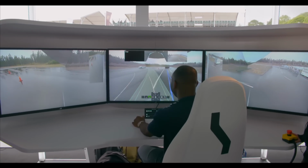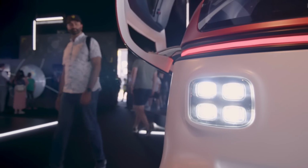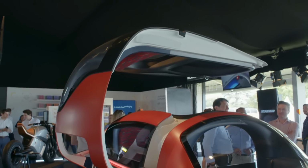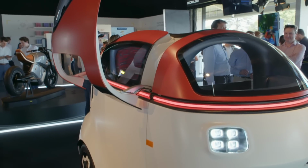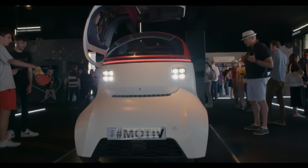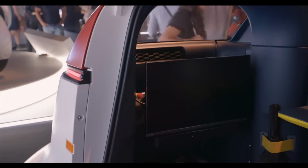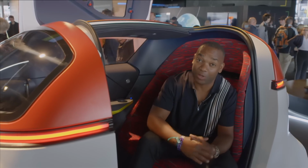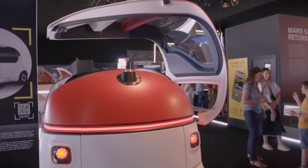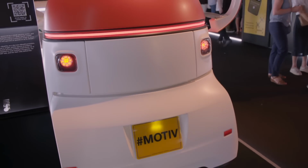Now, most of the tech in here was from startups I hadn't heard of before, but there was one name I recognized, Gordon Murray. The legendary engineer of both groundbreaking Formula One and road cars has been working on a small car concept, and this one doesn't need a driver. So, Gordon Murray, the guy who developed the legendary McLaren F1, he's been quite busy. He's been developing this thing. It's called the Motive. This is a leap into the urban transport future.